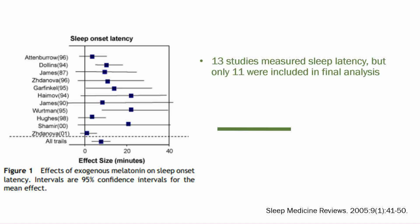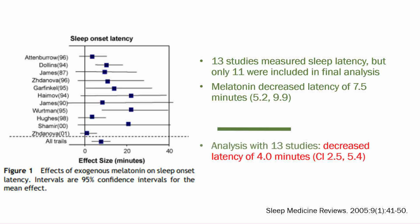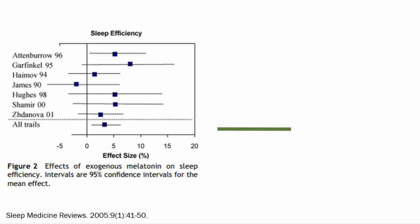So for onset latency, there were 13 studies that measured this, but interestingly, they only included 11 in the final analysis. Of those 11, they found a 7.5 minute improvement in sleep latency. However, when they looked at all 13, there was only a 4-minute improvement. This is still significant, but interesting that they decided to exclude 2 of those papers.